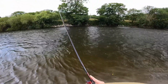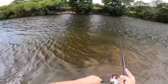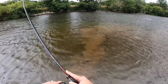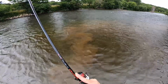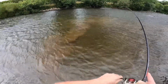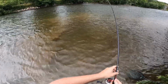Oh, there's a decent fish. What's that then? Let's back up a bit. It's keeping low. This might be a pike. Haven't seen it yet. Might be a jack pike, I don't know. What the hell was that? It might be a chub. What is that? I think it's a chub. Decent fight. Yeah, it's a chub. Mr. Chub Lips, come on in.